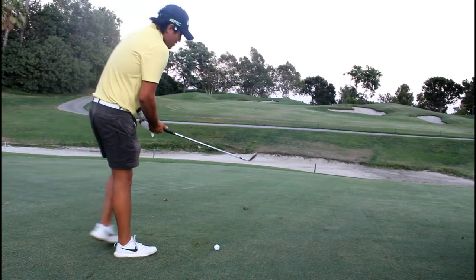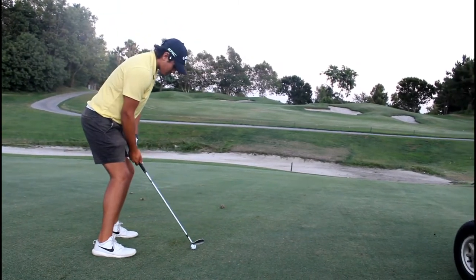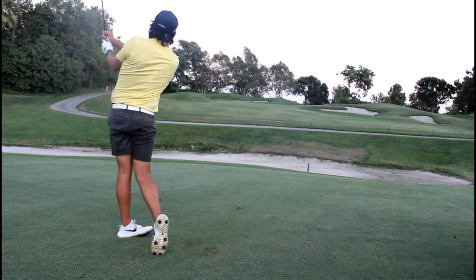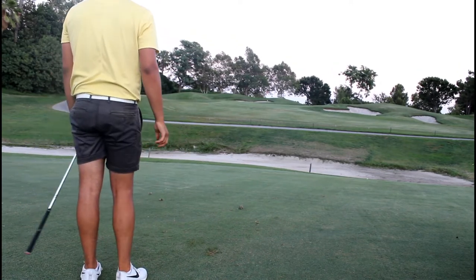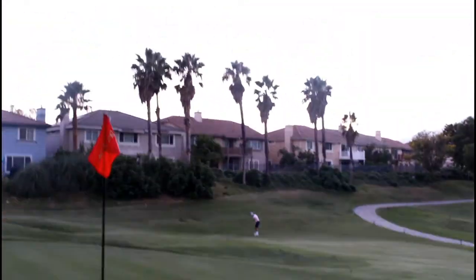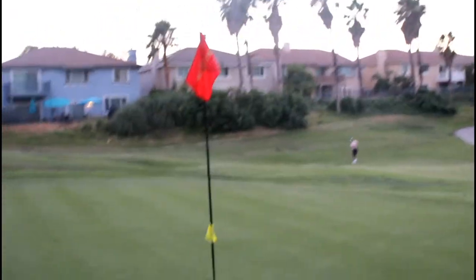80 yards. 60 degree in hand. A bit chunky, but that might get there. Oh, it is short, Tom. That's all right. That's not a bad putting. Alright, so this is where my ball ended up. I just marked it. We're about 10 feet from the hole. Tommy, just down the hill, hitting his third shot.